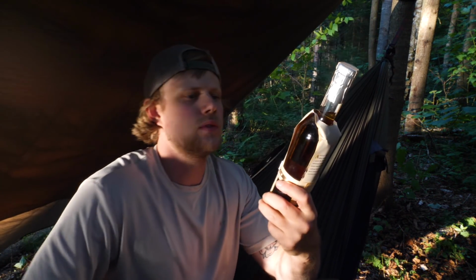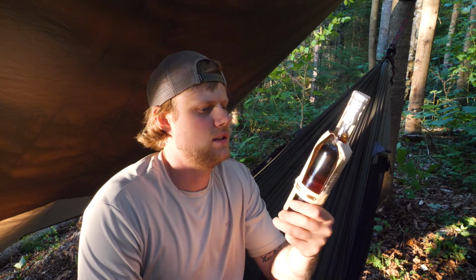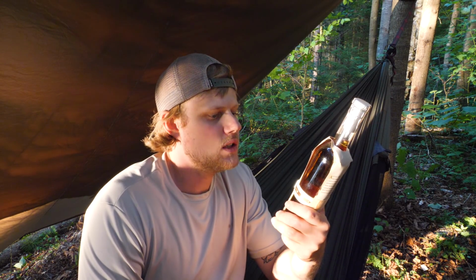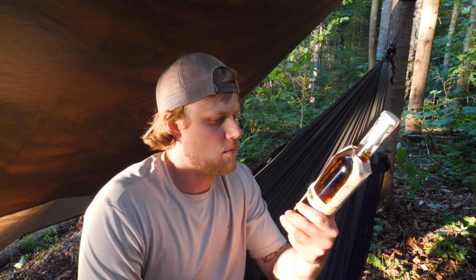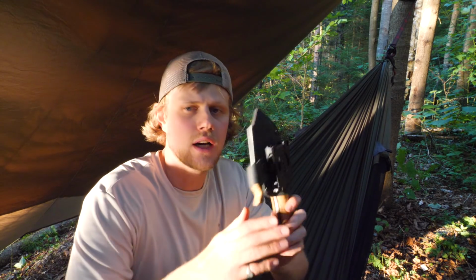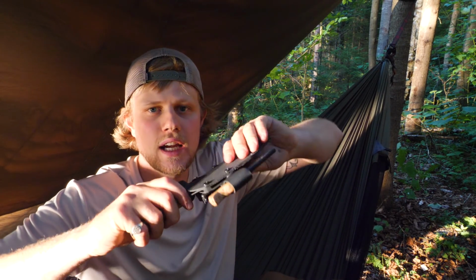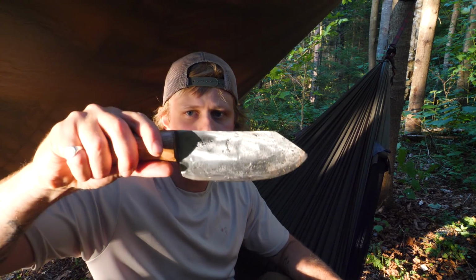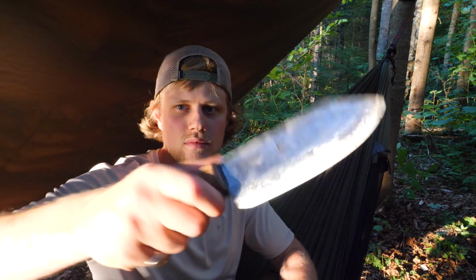But right now, you probably saw it before, Basil Hayden's Kentucky Straight Bourbon Whiskey. When Basil Hayden Sr. began distilling his smooth bourbon here in Kentucky, he was but 4 years old and George Washington was president. Bourbon whiskey. It's appropriate because I would like to give a big shout out and a big thank you to the guys over at Hooligan's Forge. They sent me this knife. Look at that.